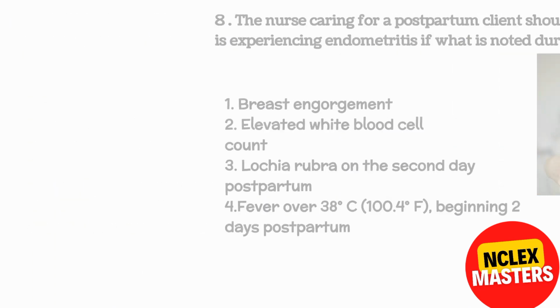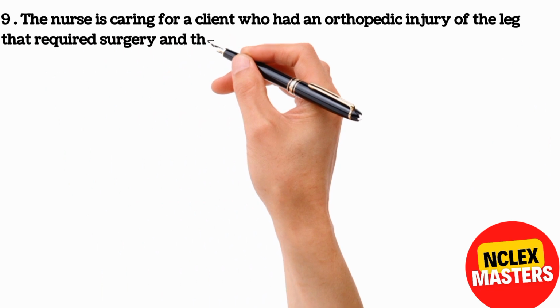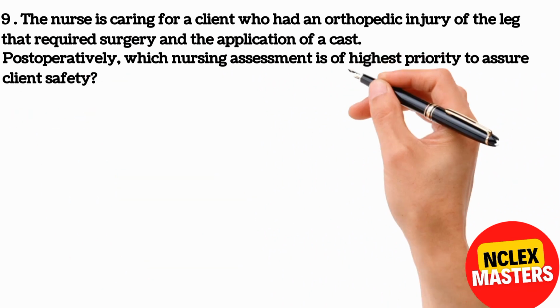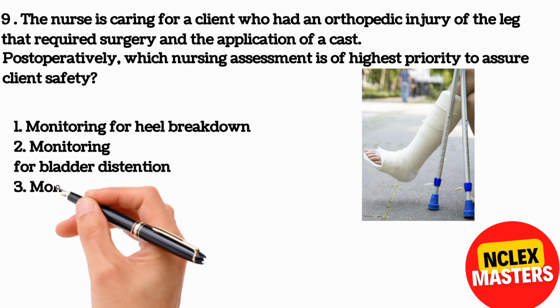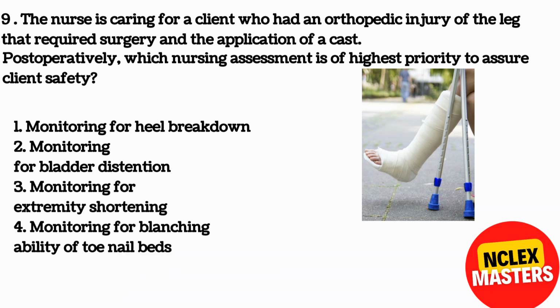Question number 9. The nurse is caring for a client who had an orthopedic injury of the leg that required surgery and application of a cast. Postoperatively, which nursing assessment is of highest priority to ensure client safety? Monitoring for heel breakdown, monitoring for bladder distension, monitoring for extremity shortening, or monitoring for blanching ability of toenail beds?